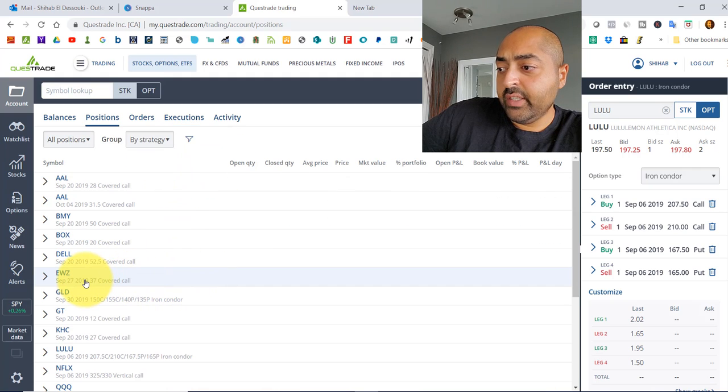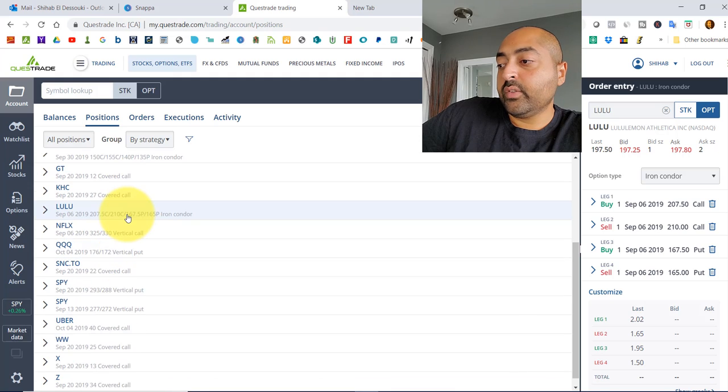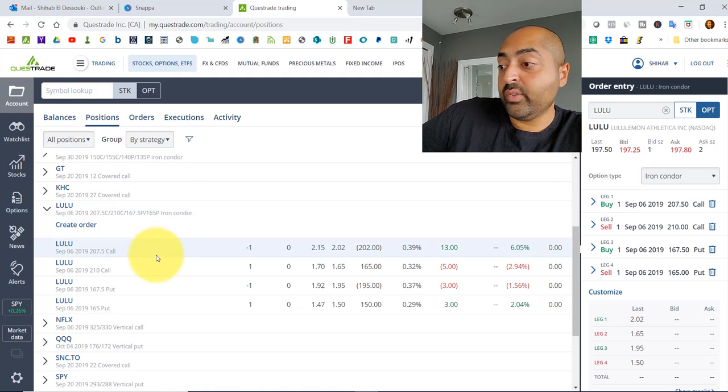Today, I'm trying to close EWZ, but the order doesn't want to get executed. I think there's not a lot of volume on the option side for EWZ, so I'm not able to get out of it early. So Lululemon, hopefully I'll try to close it for a profit. Hopefully it stays below 207. It would be a good earnings trade.